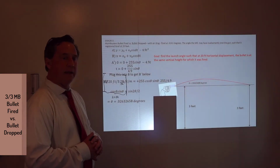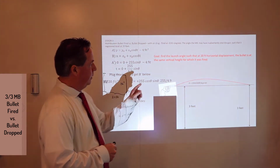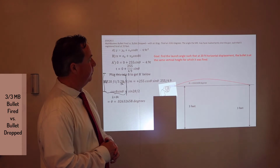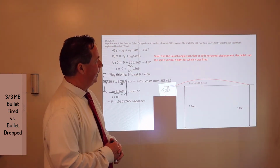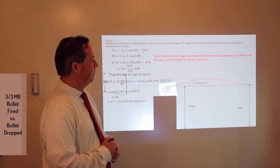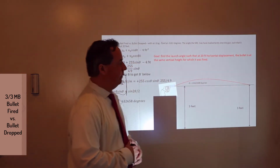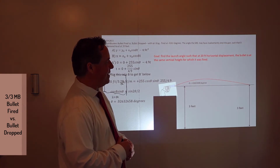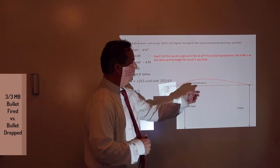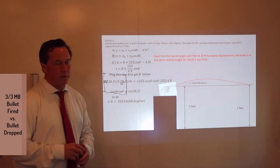Okay, definitely a flaw in that analysis. Adam said that over the 20 feet where their test ribbon was, the bullet wouldn't fall at all. But we know that as long as the bullet's in the air, it's going to be falling at 9.8 meters per second squared. So if he did indeed measure that 20 feet away, the bullet was still 3 feet off the ground, that means it must have been fired at an angle above the horizontal. And I estimated this angle to be 0.02632658 degrees. So how did I come up with that?